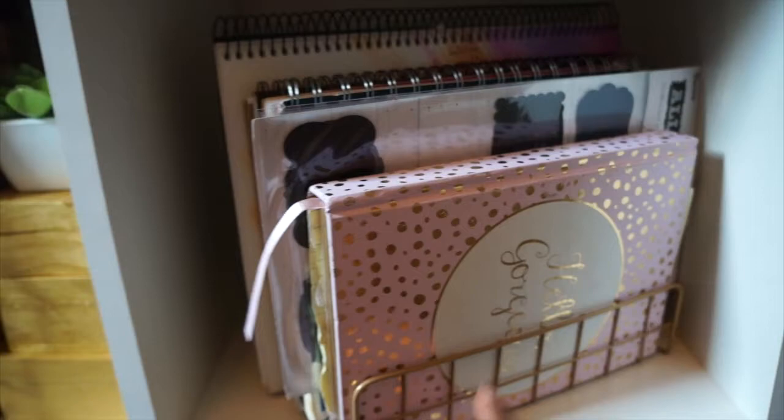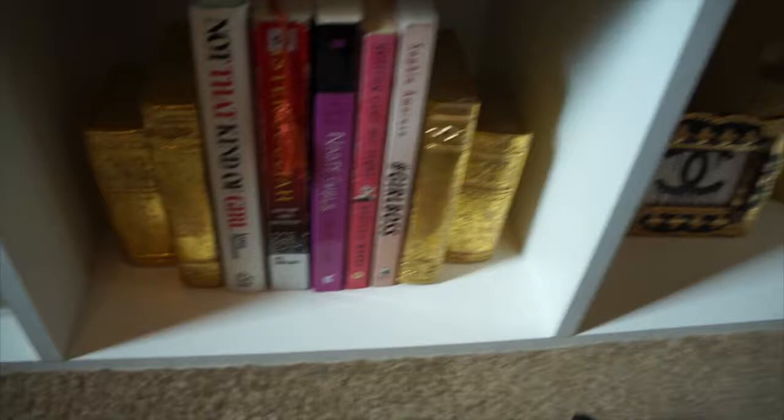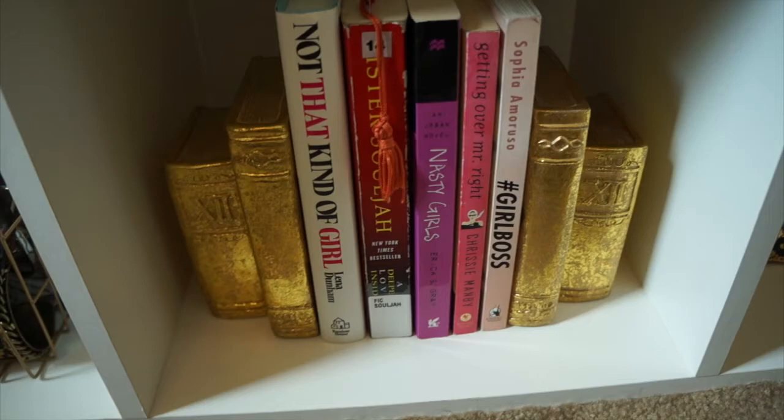Moving on to this next cubby, I have this mail holder. If you can see, it's one of those mail holders that has the slots and everything. In this I have my notebooks, so it's just a way to organize all of my notebooks without having them all cluttered on top of my desk. And the bottom one is of books that I am currently reading or have already read. The bookends are from the thrift store. They were originally already this golden color. I did not paint them, so it was bomb that they came this color already.